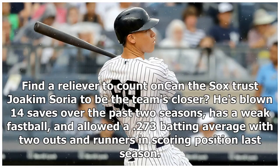3. Find a reliever to count on. Can the Sox trust Joakim Soria to be the team's closer? He's blown 14 saves over the past 2 seasons, has a weak fastball, and allowed a .273 batting average with 2 outs and runners in scoring position last season.